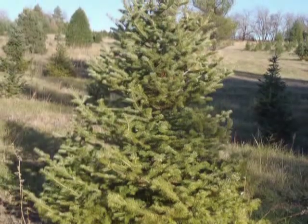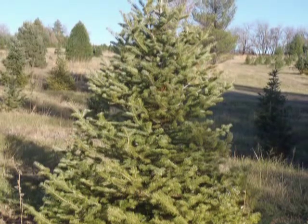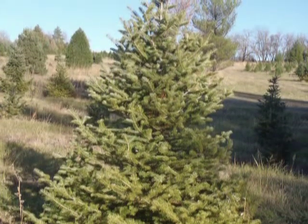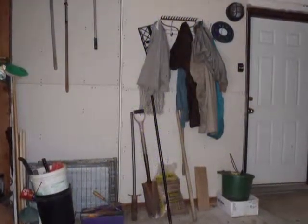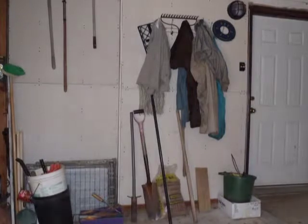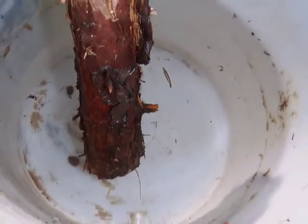Make sure the diameter of the trunk will fit your tree stand. Also look at the shape. A tree with a bare side may be fine if you want to set it in a corner or against a wall. When you get the tree home, place it in a cool, sheltered location such as a garage or shed if you aren't going to set it up immediately. Put the base of the tree in a bucket of water.